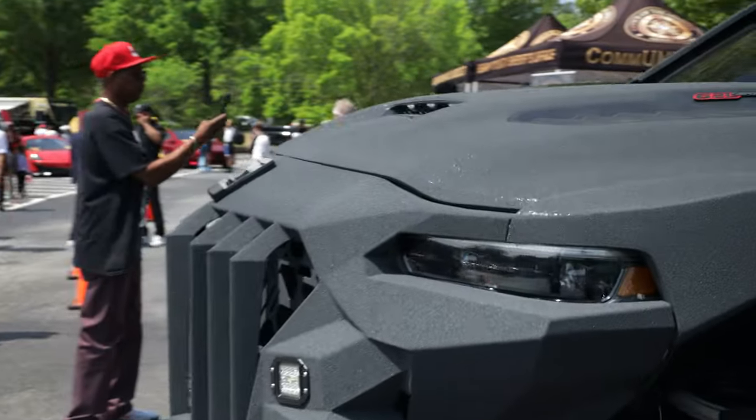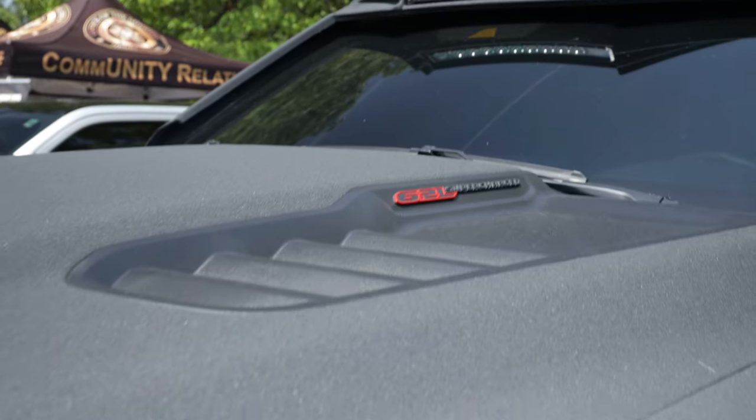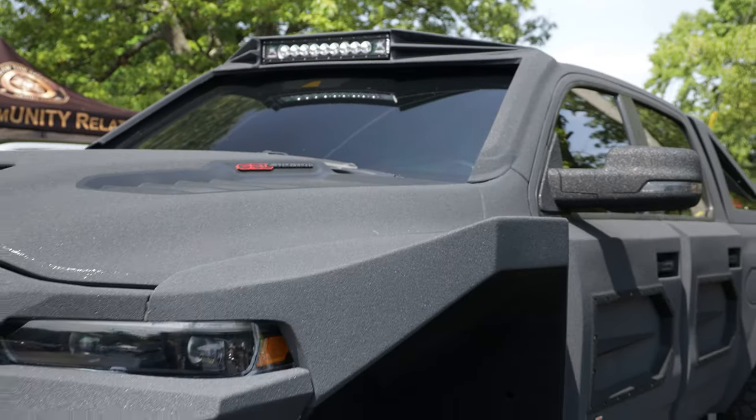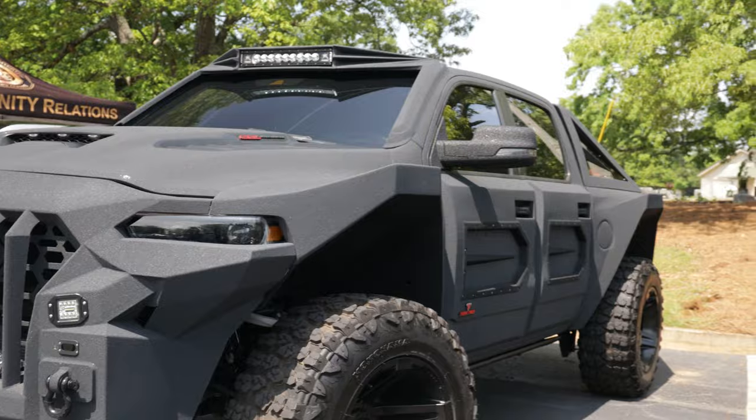Oh, this is a Dodge. You can tell by the lights. Oh, with the 6.2 supercharged. Okay. Oh man, it's crazy. That's crazy. Do not touch that.